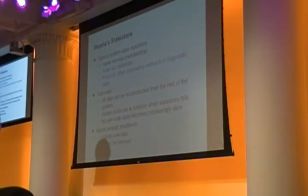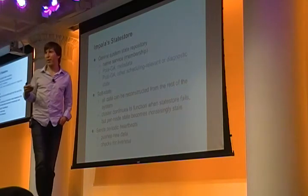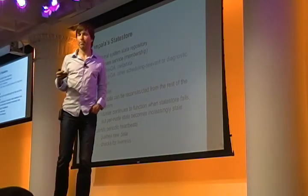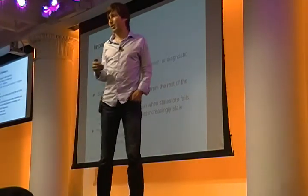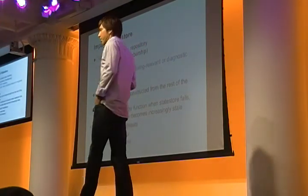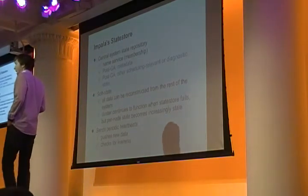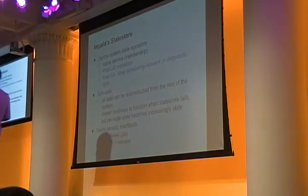The state store is a soft state component, meaning that it is not the final store of record for any of the data in the system. If the state store goes away, the entire cluster will still function. It will just get progressively out of date, so it may not know about new nodes that get added to the cluster. When the state store comes back up, it simply reinstates itself by querying the existing Impala daemons. They will re-register, and everything will continue to function as it did before.